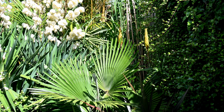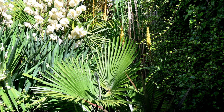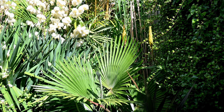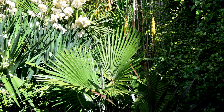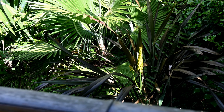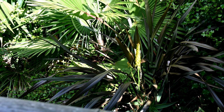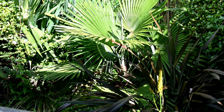Just starting in this direction by the fence, we've got some flowers of Aloe striatula, the yellow and orange flowers just in the background to the right, and in front of that we have a Trachycarpus princeps palm, and if we just look down slightly we can see we've got some phormiums, and we've also got the pond just down there as well, and that pond goes all the way across the garden.